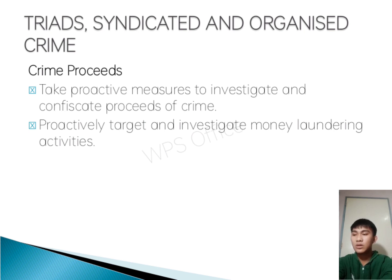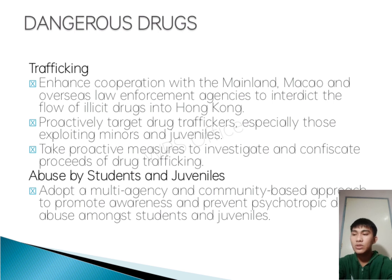Dangerous drugs. Ang example naman po ng dangerous drugs is trafficking: enhance cooperation with the mainland, Macau, and overseas law enforcement agencies to interdict the flow of illicit drugs into Hong Kong. Proactively target drug traffickers, especially those exploiting minors and juveniles. Take proactive measures to investigate and confiscate proceeds of drug trafficking.